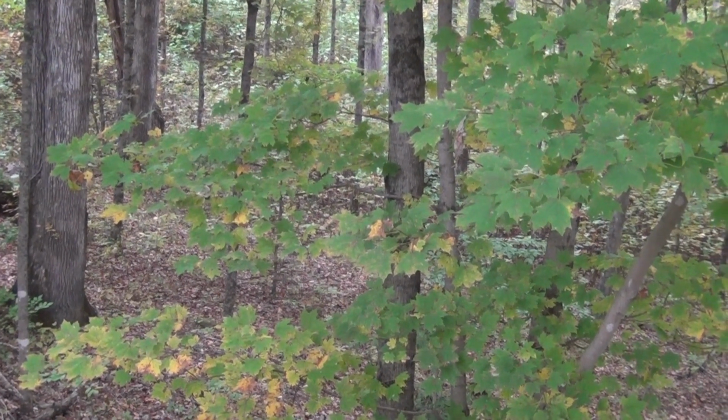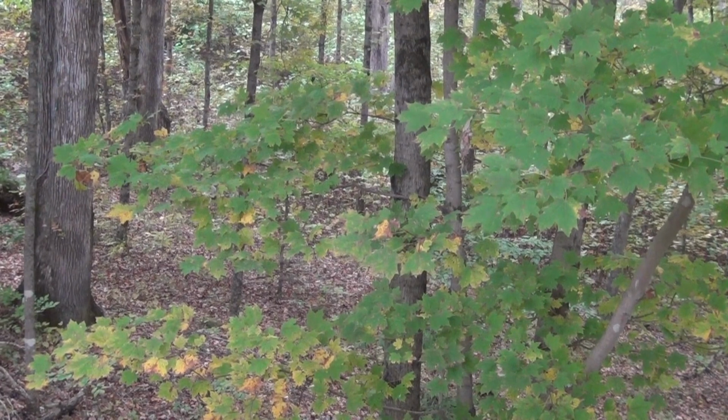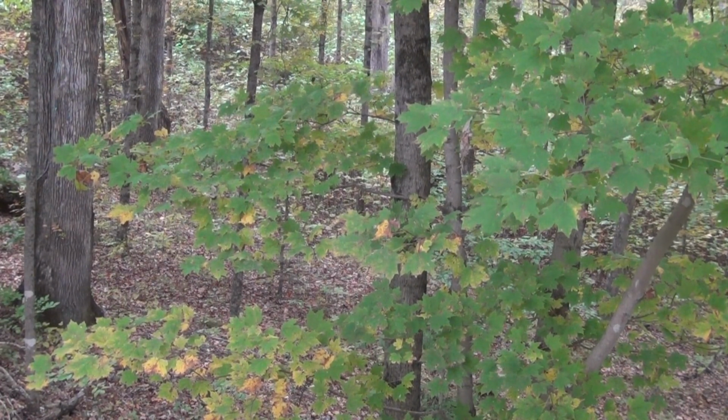So, yeah, this probably wasn't the best spot to be sitting on October 22nd. Would have probably been good 2 weeks ago, but I'm gonna go scout around a little bit and see what I can find on my way back to the truck. But hey, you're looking for deer on 60,000 acres? Had two come in to 5 yards? I'll take it.